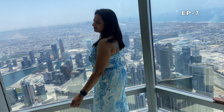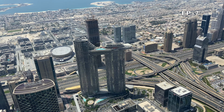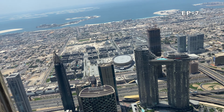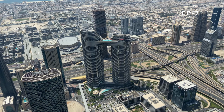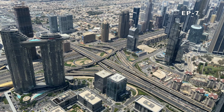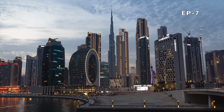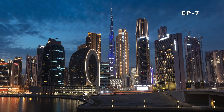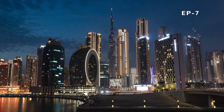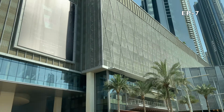Visiting the 124th and 125th floors of the Burj Khalifa is an experience like no other, offering breathtaking views of Dubai and a glimpse into its rich history. If you ever find yourself in Dubai, make sure to include this iconic attraction in your itinerary. And don't forget to budget for this memorable experience.